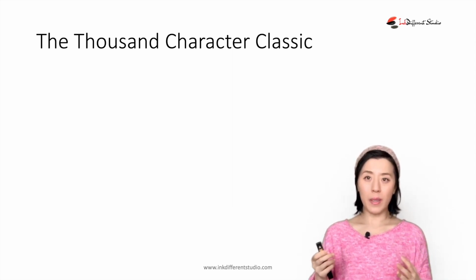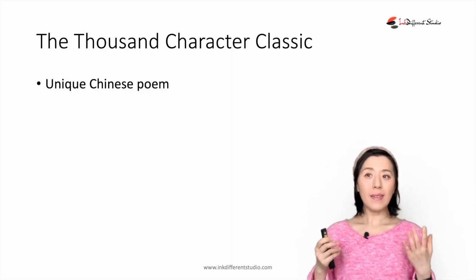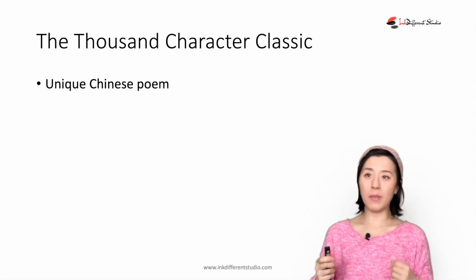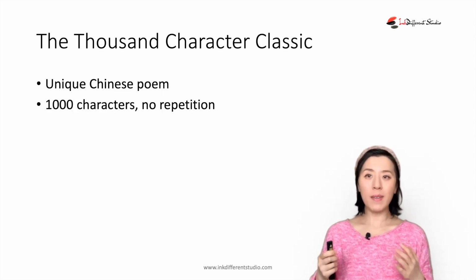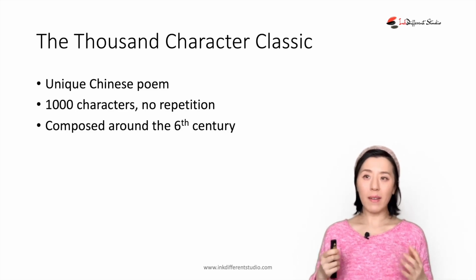The 千字文, translated as the 1,000-character classic, is a unique Chinese poem used as the primer for teaching Chinese characters to children. It is renowned for its ingenious composition, wherein none of its 1,000 characters are repeated. Composed by Zhou Xingsi during the Southern and Northern Dynasties, around the 6th century, the text is not just a linguistic tool, but also a collection of moral and philosophical teachings.